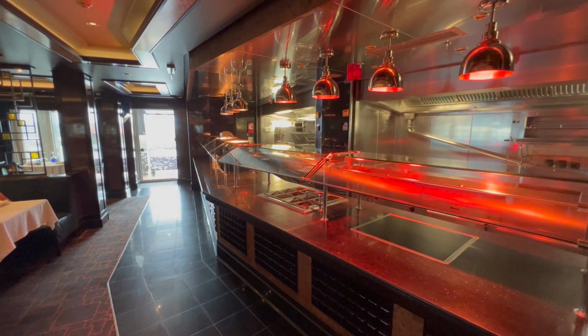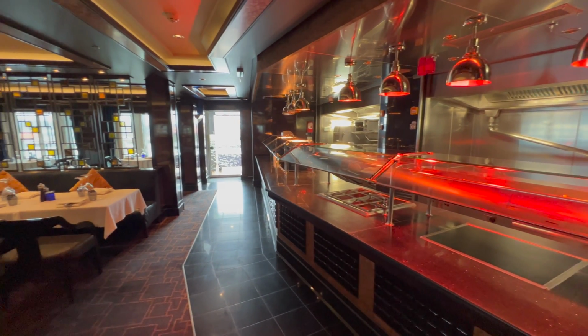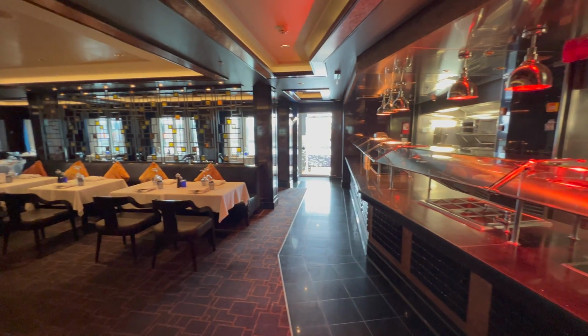So what I would say is if you enjoy a couple of drinks a night, that in itself might make that package worthwhile. Now, let's move and look at speciality dining, because that's another really, really important one. My favourite meal on board a Norwegian ship is Cagney's Steakhouse, and it's an a la carte restaurant that doesn't operate on a cover charge basis.